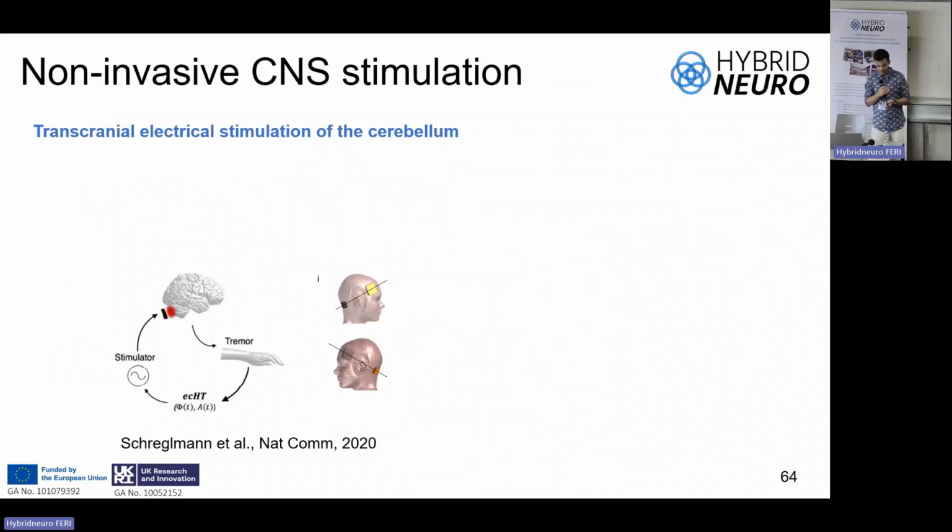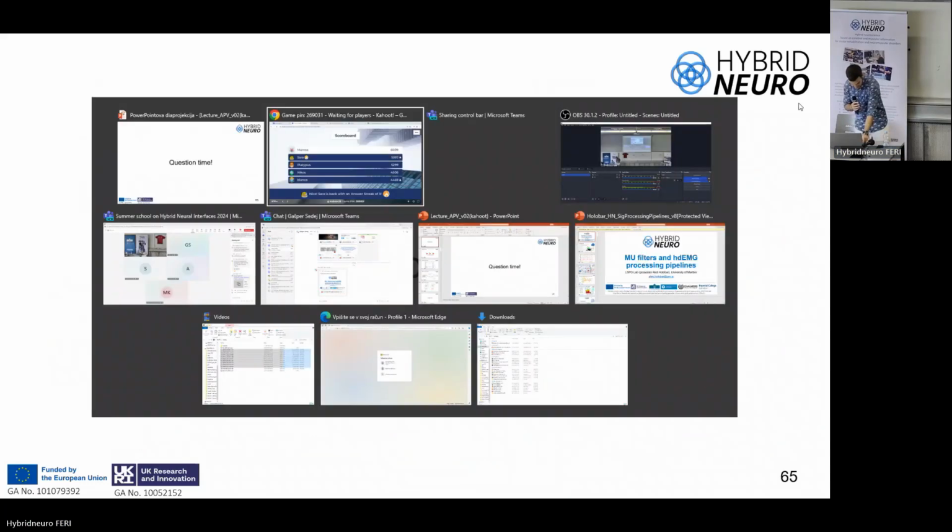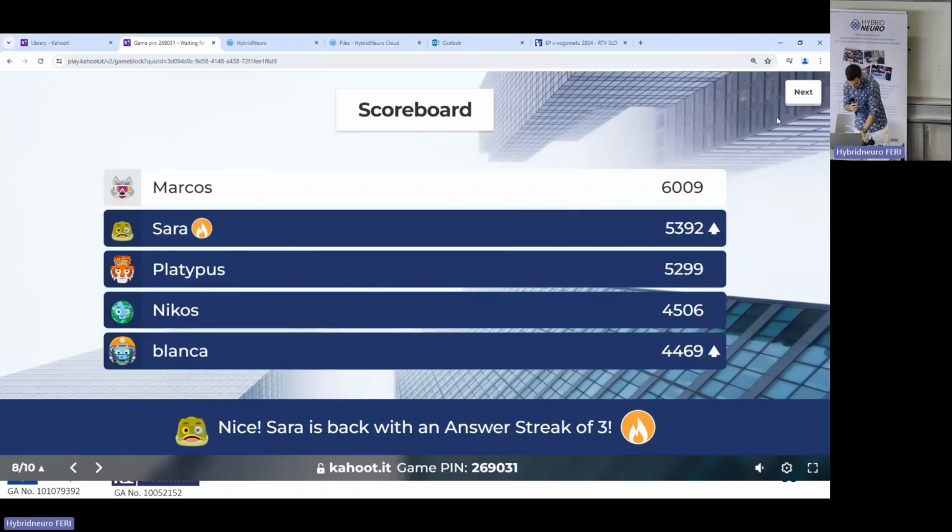And then we move to another non-invasive stimulation modality, which is transcranial electrical stimulation of the cerebellum. It looks scary because you have to put one electrode here on the forehead and one electrode on the cerebellum, and you apply very low current electrical stimulation. This was done by Schwellman in a good paper. This is the question. So they did this for essential tremor patients. What kind of results do you think they got?